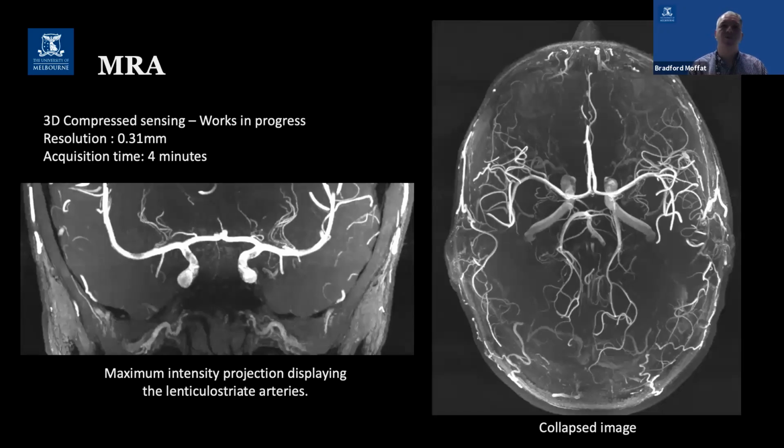And of course, when we started doing this type of imaging at 1.5T and even 3T, we'd have to do these in small, tiny segments and stitch them together. And it was really, really difficult to do. But now we can do these all in one slab and without the stitching together and in less than 5 minutes of acquisition.